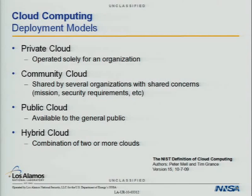Number two, a community cloud, being able to share those resources with several organizations with shared concerns, mission or security requirements. Number four, public cloud. There's a variety of public cloud vendors out there today that are available for general public consumption. Or a hybrid cloud, a combination of two or more clouds to create a public-private cloud partnership. So again, this is as per NIST's definition.